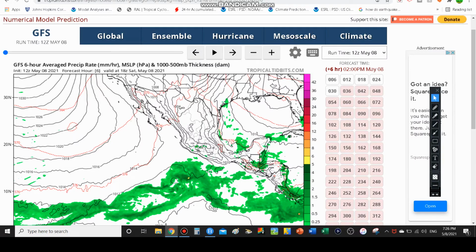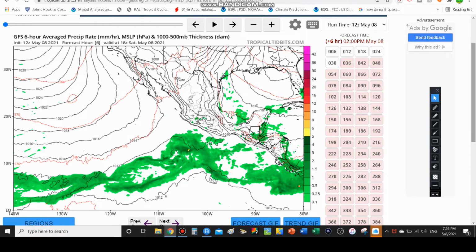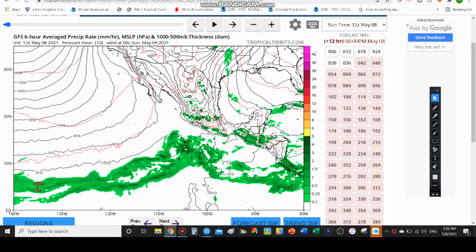All right, so we're going to be going through some models here. Hopefully we'll be going through at least 2 or 3. First model we're starting off with is the GFS, and we got some other ones lined up as well. So with the GFS model, we're going to start with the precipitation loop, and then we got a bunch of other maps as well.